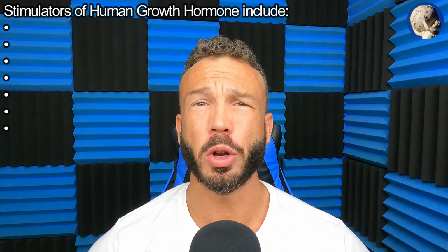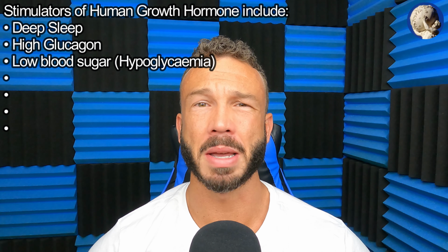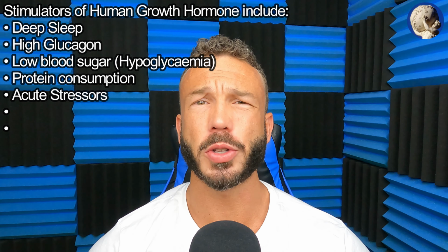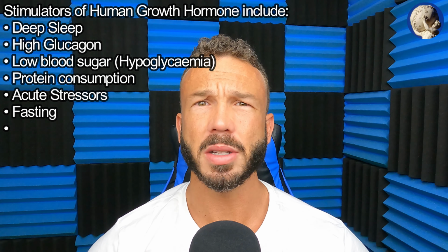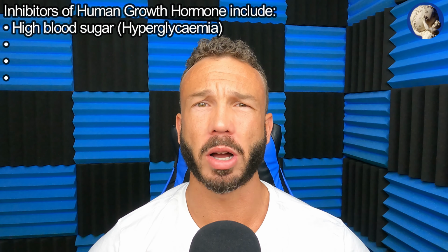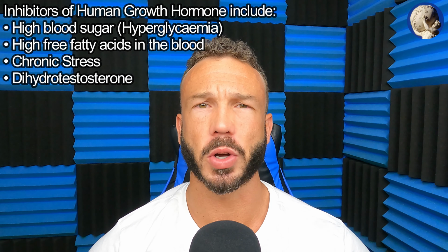Growth hormone is made in the body by the pituitary. Many physiological stimulators and inhibitors affect its release. Stimulators of human growth hormone include, but are not limited to, deep sleep, high glucagon, low blood sugar or hypoglycemia, protein consumption, most specifically the amino acid arginine, acute stresses that produce a hormetic effect such as cryotherapy and saunas, fasting and high-intensity exercise. Inhibitors of human growth hormone include, but are not limited to, high blood sugar or hyperglycemia, high free fatty acids in the blood, chronic stress, and dihydrotestosterone.